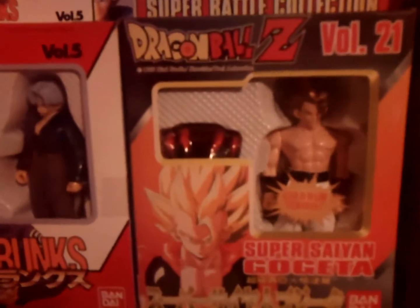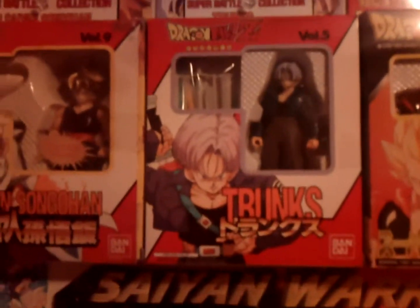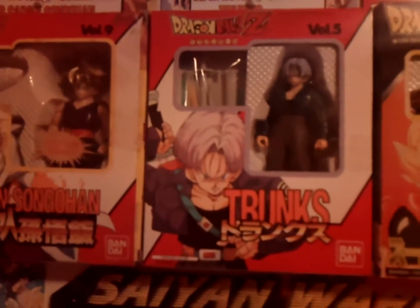Personally, I think Gogeta is cooler than Vegito. I don't know why, I just think Gogeta is so cool. I really couldn't even tell you why. Volume 5, Trunks. I really wanted this Trunks just because I like Trunks.